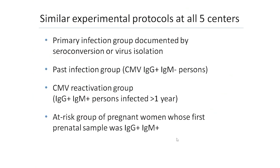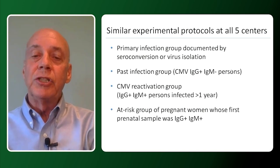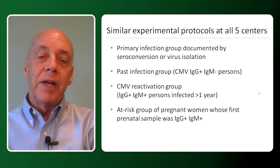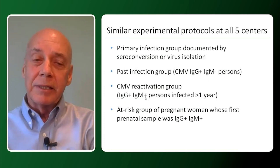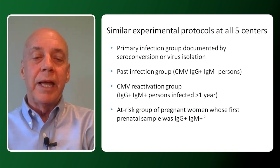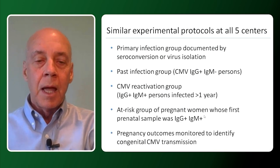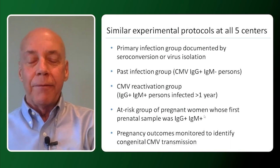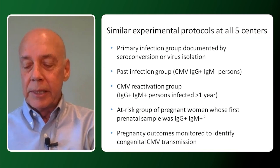All 5 of these centers used very similar protocols. They had a primary infection group that was documented by seroconversion or virus isolation, a past infection group, which was IgG positive but IgM negative, a CMV reactivation group, which are people that had been infected for more than a year but were still IgM positive as well as IgG positive, and then the at-risk group of pregnant women whose first prenatal sample was positive for both CMV IgG and IgM. And then the readout, if you will, was the monitoring of pregnancy outcomes to identify congenital CMV transmission.